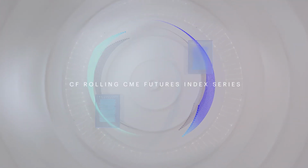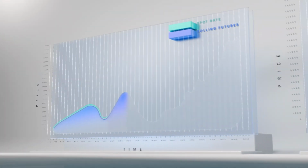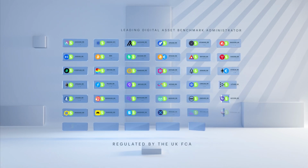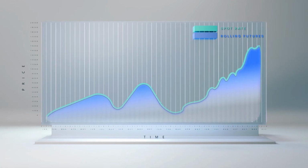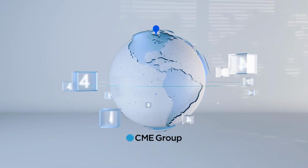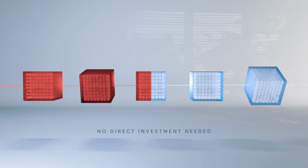The CF Rolling CME Futures Index Series is a set of digital asset indices calculated and published by CF Benchmarks, the leading cryptocurrency benchmark administrator, regulated by the UK's FCA. Each index in the series replicates the performance of digital asset futures contracts traded on the CME, the world's largest futures exchange, without the need for a direct investment in the underlying digital asset.